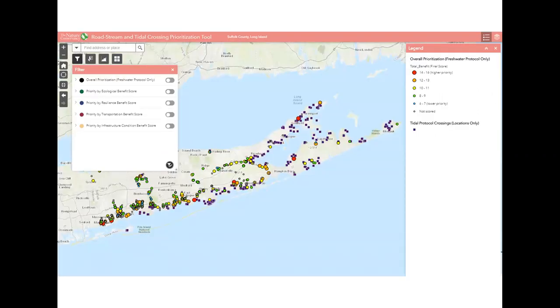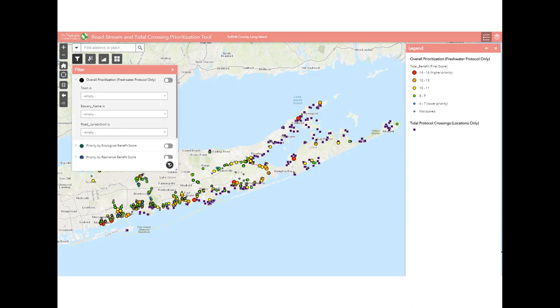I mentioned the top left, there are several ways you can filter this map when you're looking at the crossings. You can look at the scores separately, ecological, transportation, and all those other brackets.